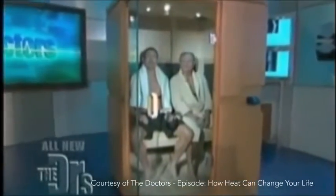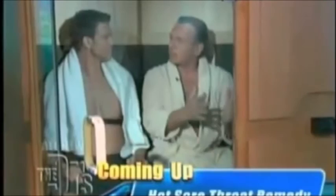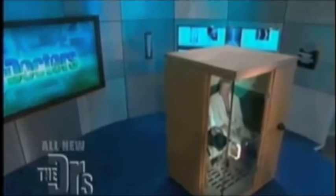We've been talking about how heat impacts your body, and I have to say, Dr. Orden, I'm feeling it right now. Well, we're in the sauna, but this is no ordinary sauna. This is an infrared sauna, the Sunlighten Impulse. As you can see, he's all wired up as I am. We have our little wristbands monitoring our heart rate and blood pressure. It's a form of biofeedback, so we can watch the little dial as things heat up. By watching your blood pressure and relaxing in the sauna, sometimes you can get it down.